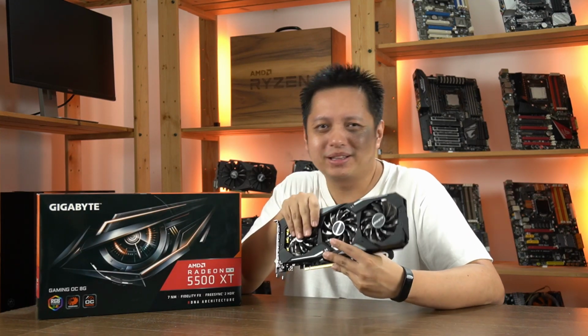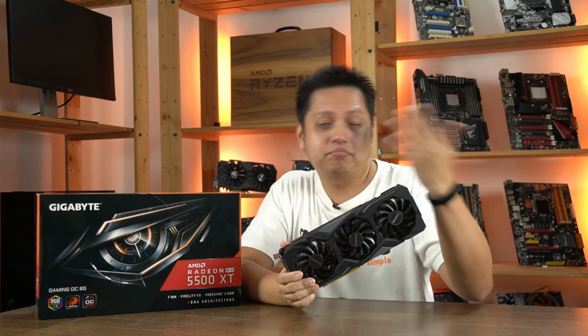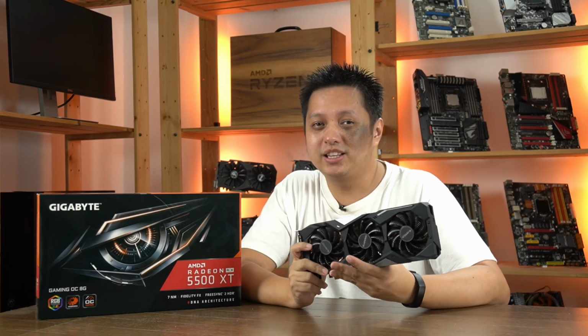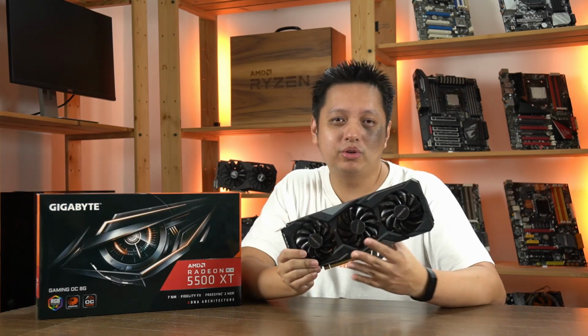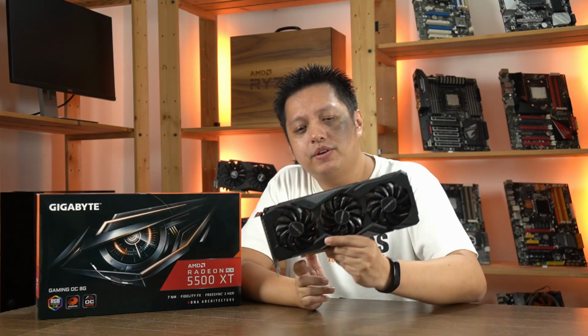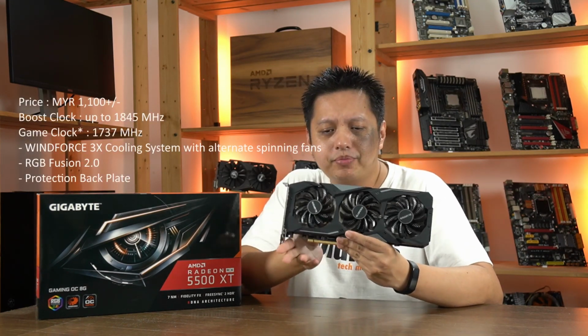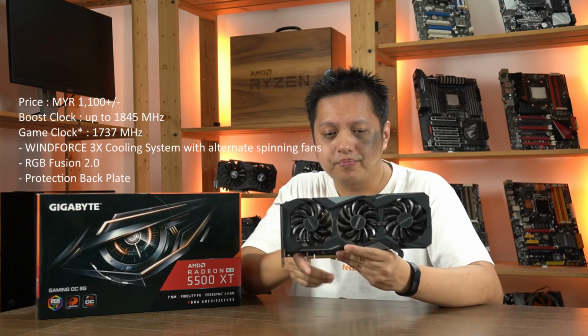Now you guys might be expecting a 5600 XT. Well, that model is coming, but it's under NDA right now, so you have to check back on 21st January. So back to this one. The 5500 XT over here retails at about RM 1100, and it is a very nice card.